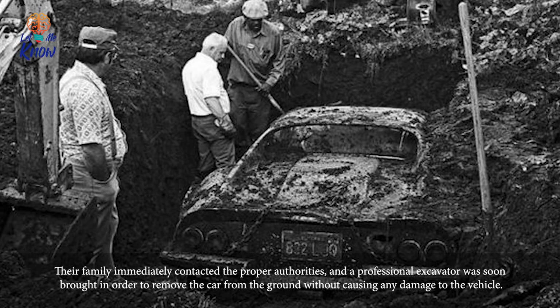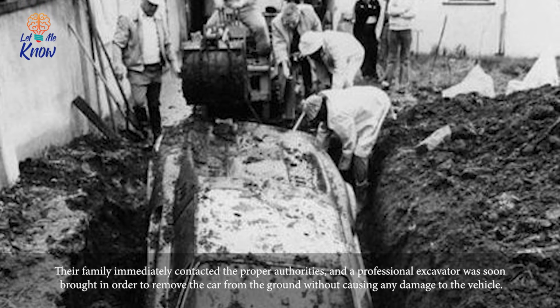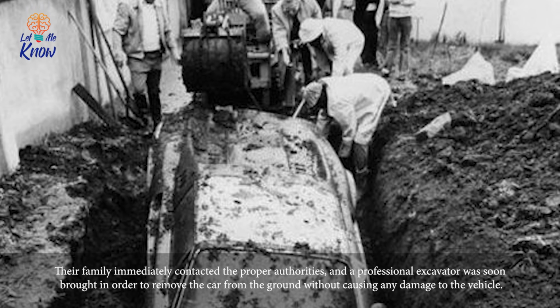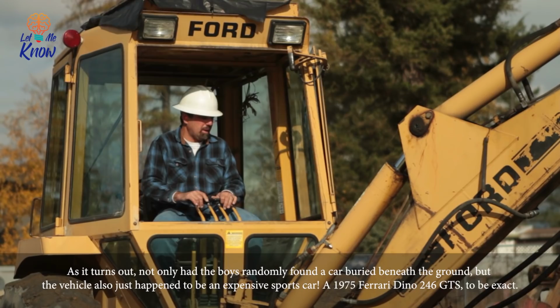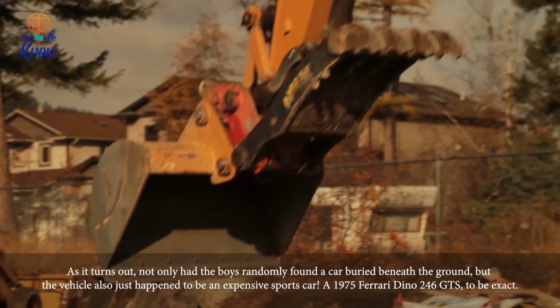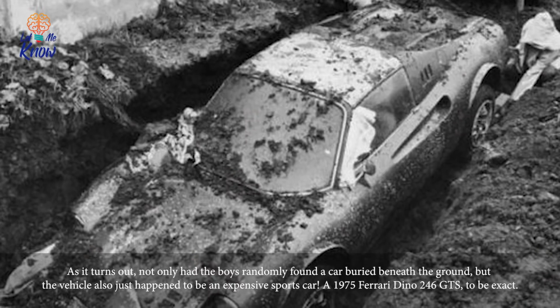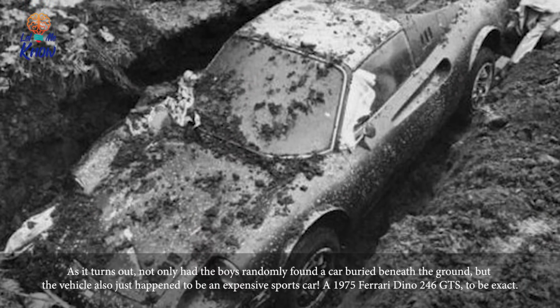Their family immediately contacted the proper authorities, and a professional excavator was soon brought in to remove the car from the ground without causing any damage to the vehicle. As it turns out, not only had the boys randomly found a car beneath the ground, but the vehicle also just happened to be an expensive sports car, a 1975 Ferrari Dino 246 GTS to be exact.